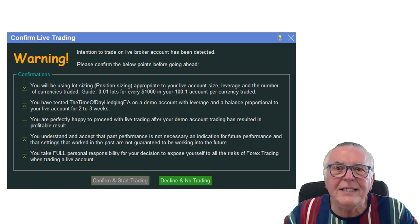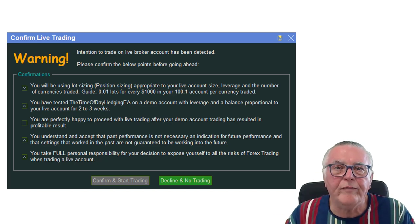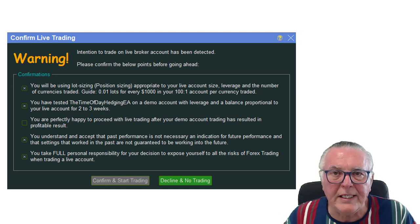Also, when you're testing, have a look at how the EA trades, what it does, how much margin it takes, all those kind of things. That way you'll also learn how the EA works.